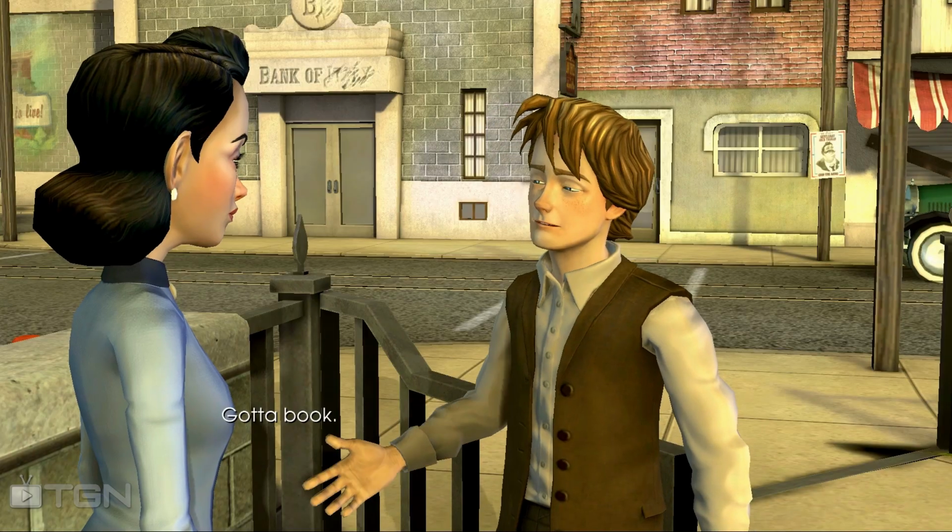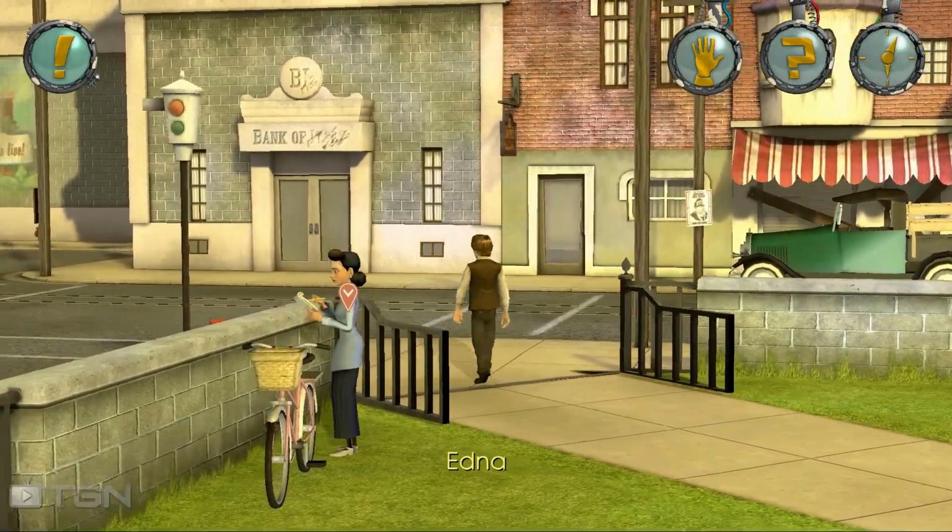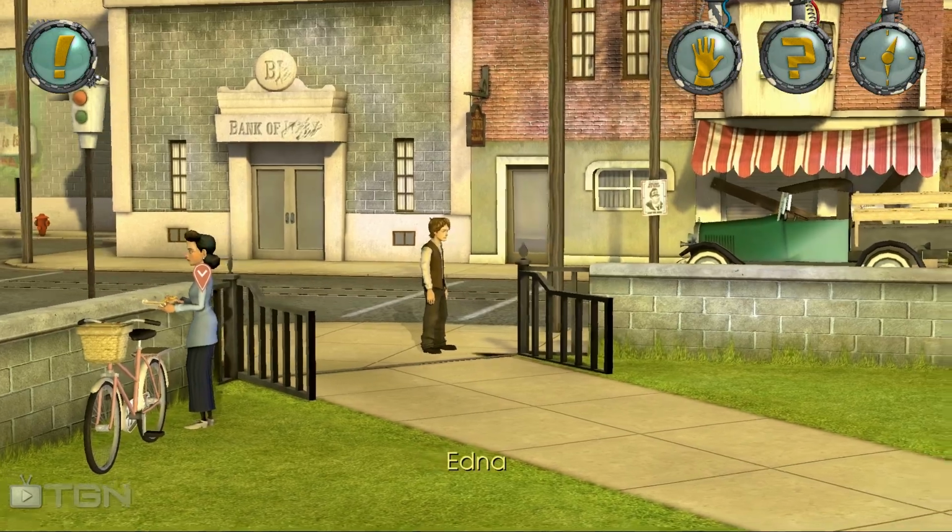Sorry, I skipped a little bit of dialogue there because I had already seen it. I said, sorry about Einstein. She said, blah, blah, blah, I hate that dog. And I said, don't worry, I found a way to keep him busy.